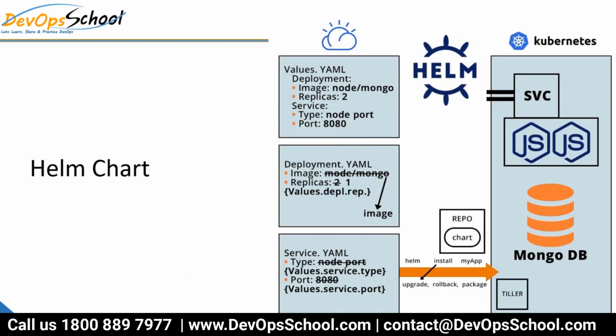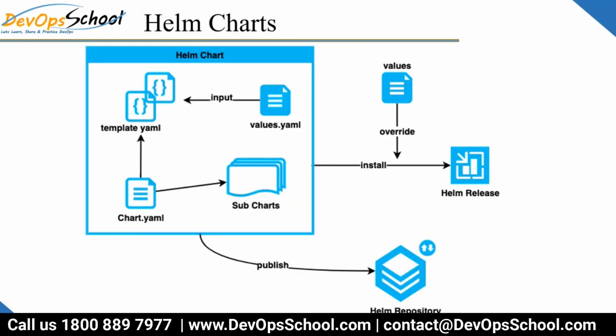Yeah. So look at this flow, how it happened. This is a very good image, but you need to focus on it. Look at this here. This is the template YAML, taking input from the values.yaml. And after that, it processes this Chart.yaml, which also refers to a subchart, which I'll talk about later.